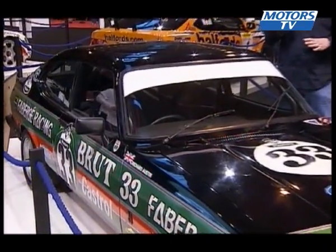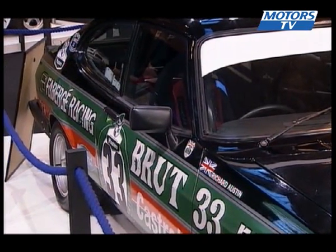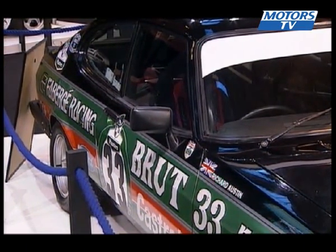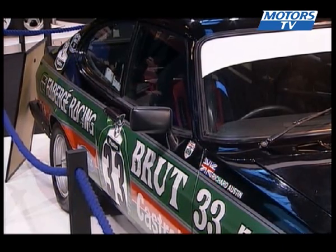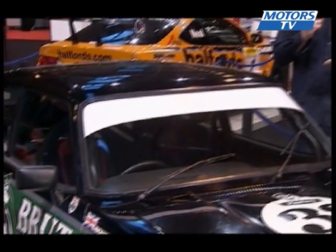So 50 years after the start of the British Touring Car Championship, some of its big stars are still out there wowing the crowds. And when you get a Capri on full noise and opposite lock, there are a few more evocative sights of the 70s that don't actually involve members of the cast of the Sweeney.